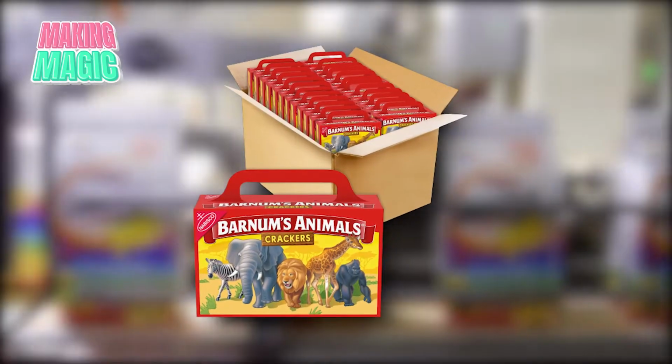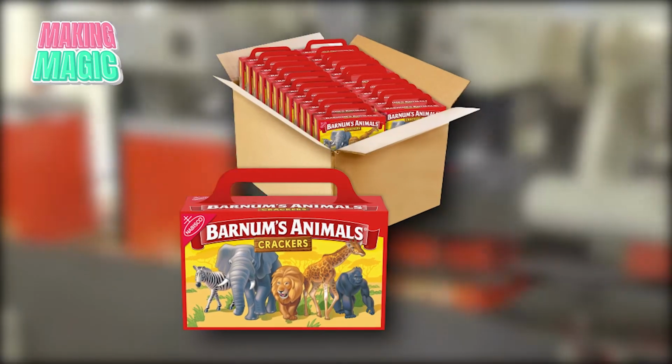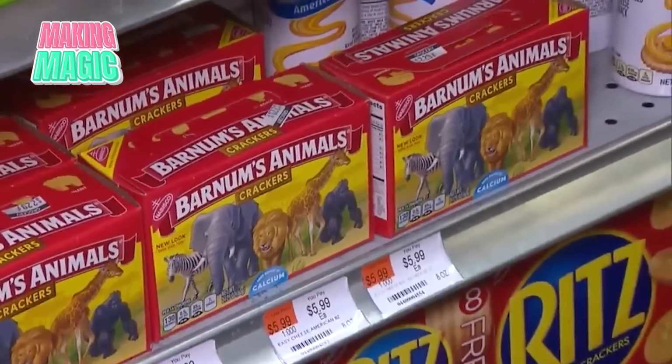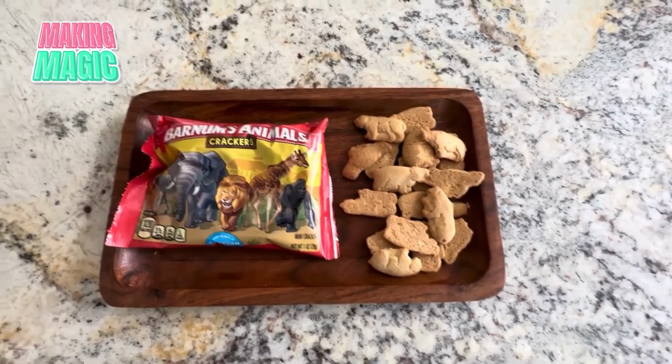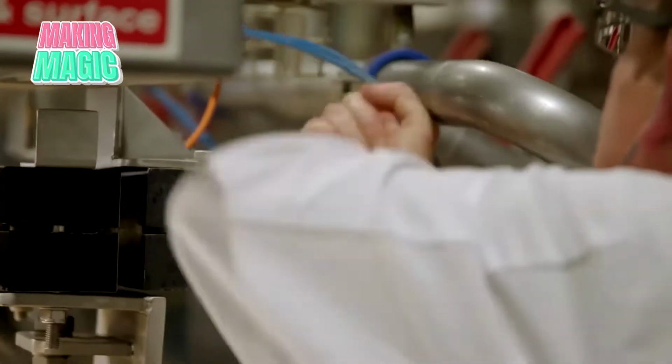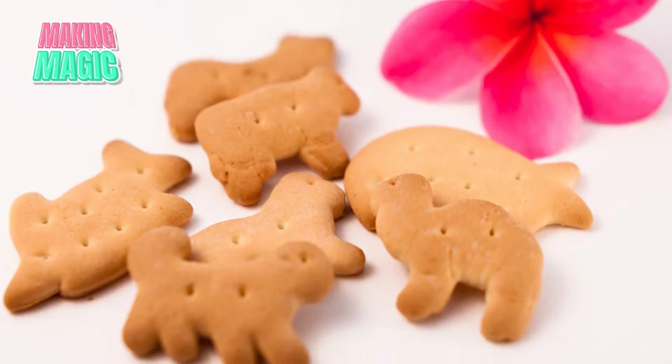Now finally, the iconic circus-themed boxes undergo their own checks to ensure the packaging is vibrant, sturdy, and ready to grab attention in the store. The result? A perfectly crafted snack that's as fun to look at as it is to eat. Quality control might sound tedious, but it's this dedication to detail that keeps Barnum's animal crackers consistently delightful for generations.